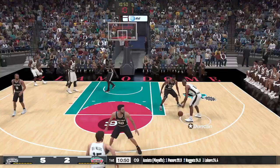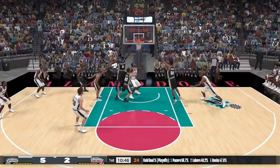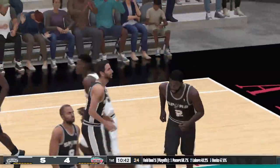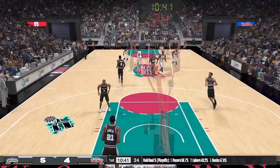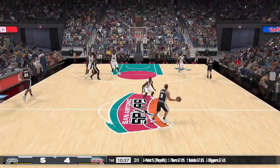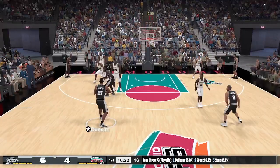Duncan right side. Over Duncan. Here's Robinson. Nice close-in finish by the Admiral. I mean, just throwing himself on the offensive glass. Robinson knows he has the size and length to capitalize there. Parker passes to Duncan.